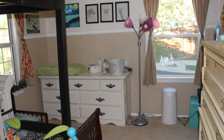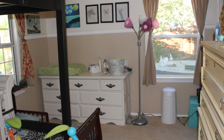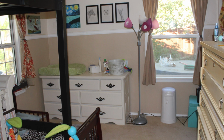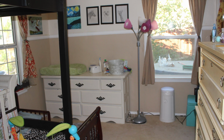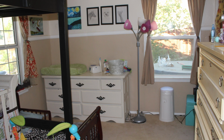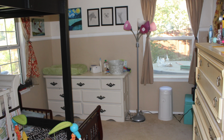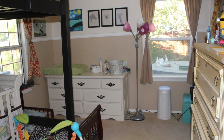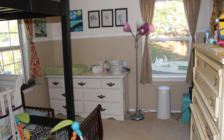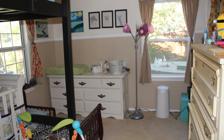Okay, and here is the kids' room, and this is where we had to get really creative because we do have 3 kids in this room. I mean, technically my daughter is still in the bassinet in our room, but we have been able to fit a full-size bunk bed for my sister, a baby crib for my daughter, and a little toddler bed for my son. My son and daughter share one dresser, and then my sister shares the other. Again, the windows help a lot, and we've just had to be really creative.